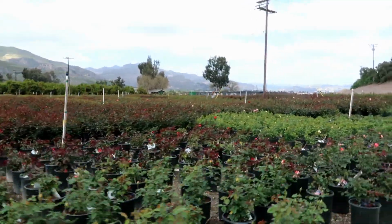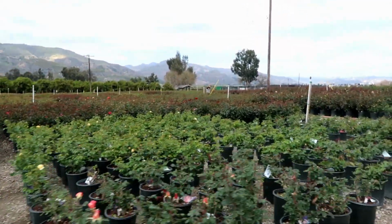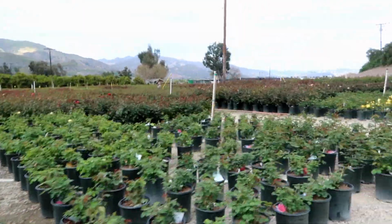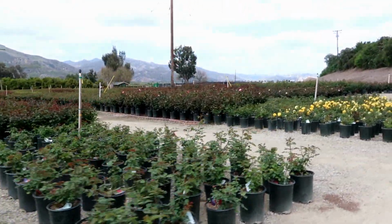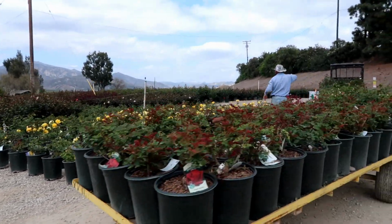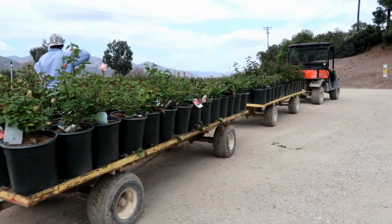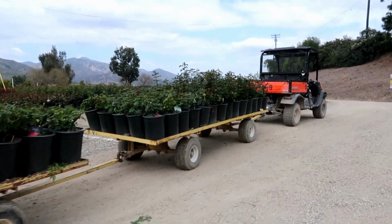Alright guys, I'm gonna walk to their back field just so you guys can take a look at how many varieties and how many plants they have here to select from. I've never been to this nursery, but I highly recommend that if you guys want to get out of the house and if you guys want to shop for some trees, this is definitely the place to come and visit.